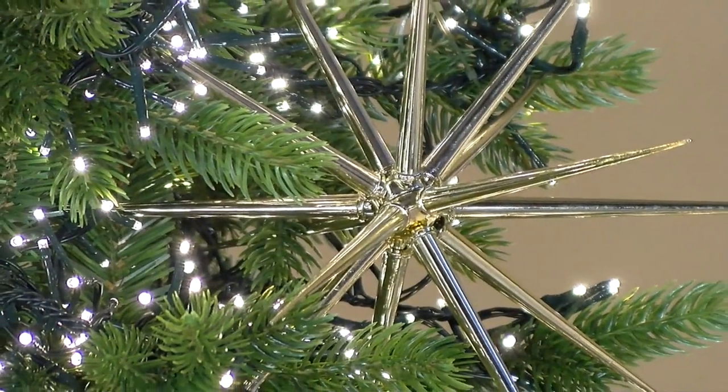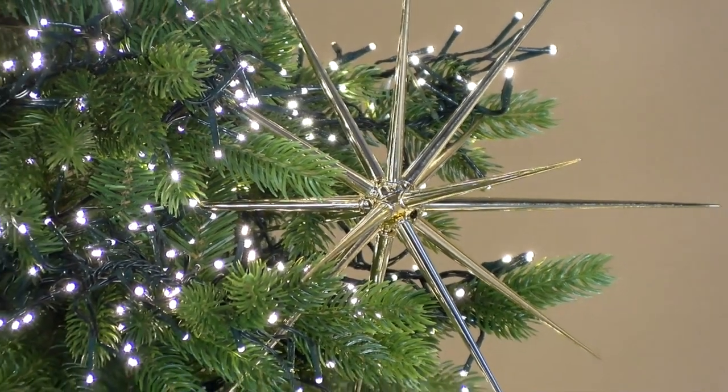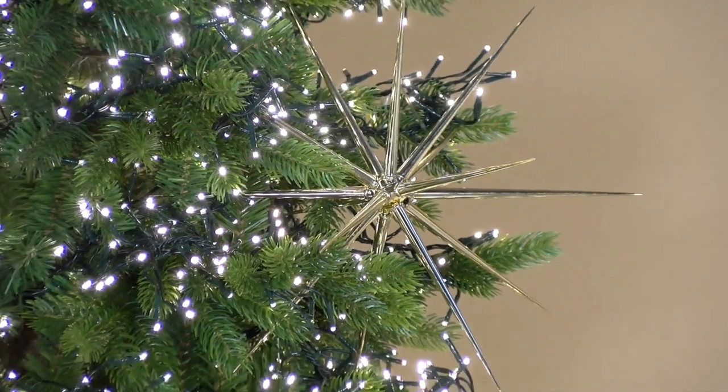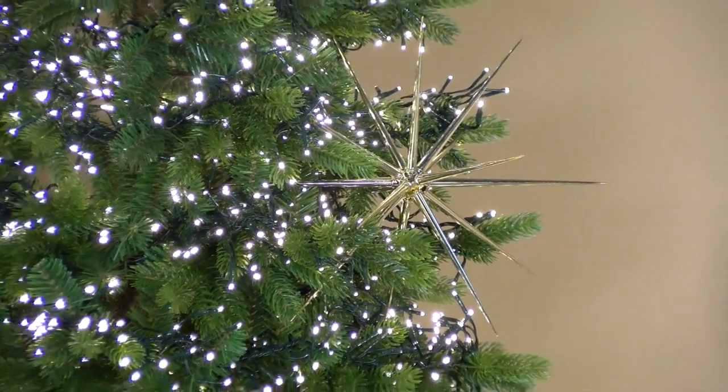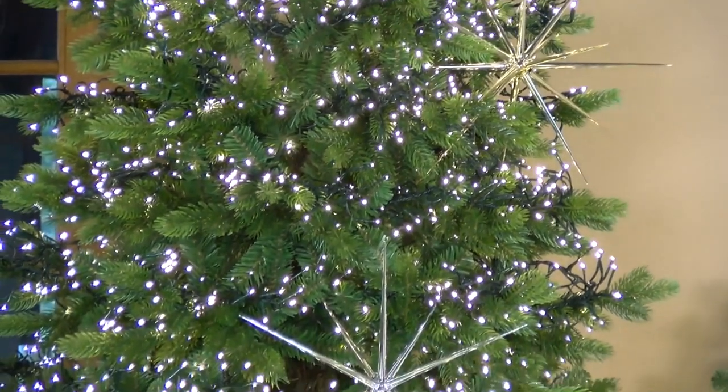There is no wrong place to put them. There is no wrong way to use them. They store in nothing. They add such dimension. I've experimented with putting these in my garlands, and the list goes on and on.